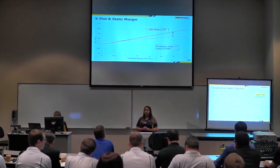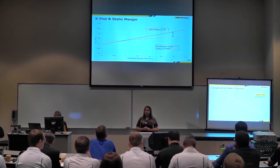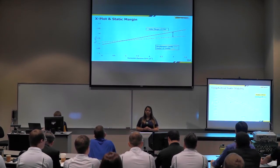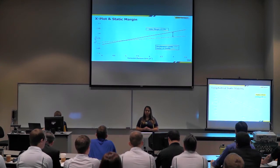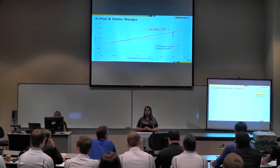The primary screen shows our longitudinal X-plot, which graphs the aerodynamic center and the center of gravity with respect to the horizontal tail area. The distance between these two lines is referred to as the static margin. For the Yellowjacket, the static margin is 5.5%, which is considered desirable.